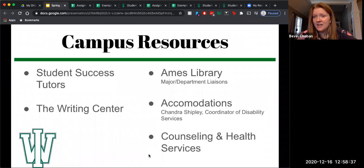And finally, an overview of resources on campus that I strongly encourage you to utilize early and often. The student success tutors, which I have talked about, they are there to work with you to build your studies toolkit, help you identify what kind of learner you are, and pick the methods that work best for you for note-taking, for test prep, for memorization, for reading. Reach out to them and utilize them. They are a free resource for you.